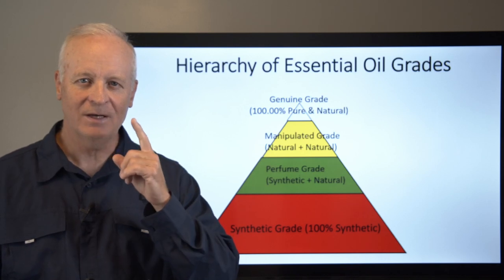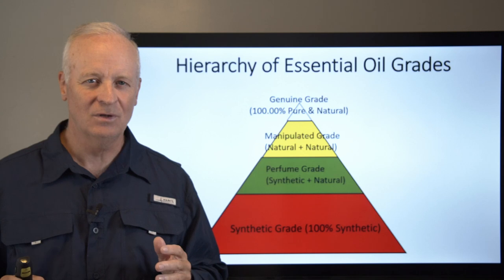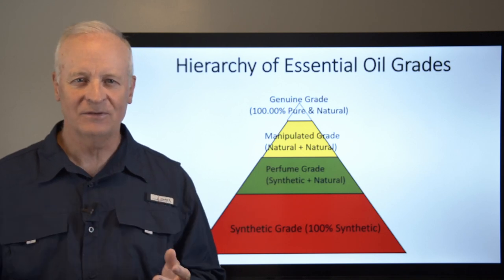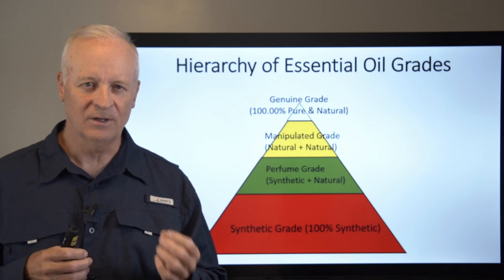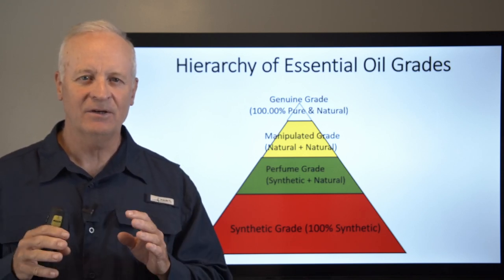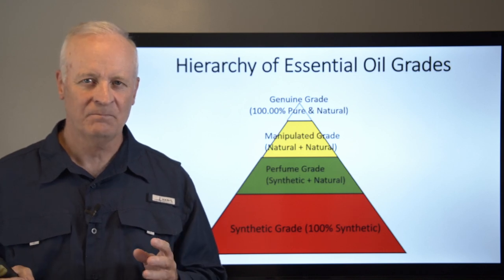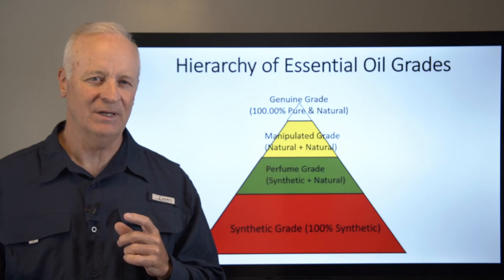The highest grade is genuine grade. It is 100% pure and natural. It comes right from the distillation. Sometimes they take out water if there's a little bit of water in there, but nothing else is added or subtracted away. The next lower grade is called manipulated grade.